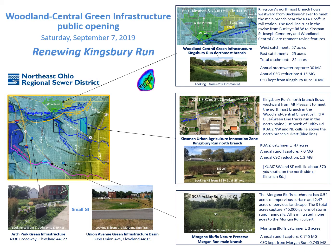In September, I had the chance to work with Jen Elting and Jeff Jowett in leading a tour of the newly dedicated Woodland Central GI facility. My role was to provide historical context for that section of Kingsbury Run. The result was a public conversation on large-scale GI as a means to bring buried streams toward a greener future.